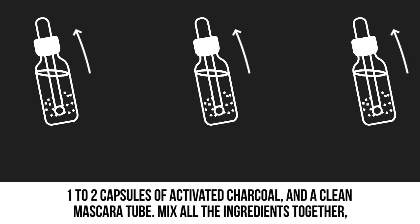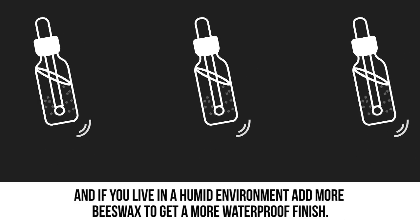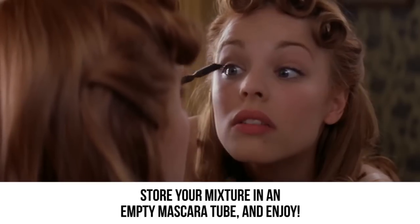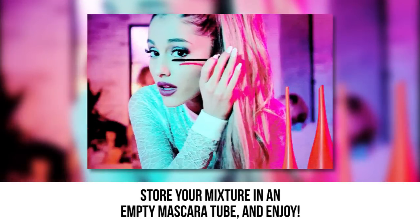Mix all the ingredients together. If you live in a humid environment, add more beeswax to get a more waterproof finish. Store your mixture in an empty mascara tube and enjoy.